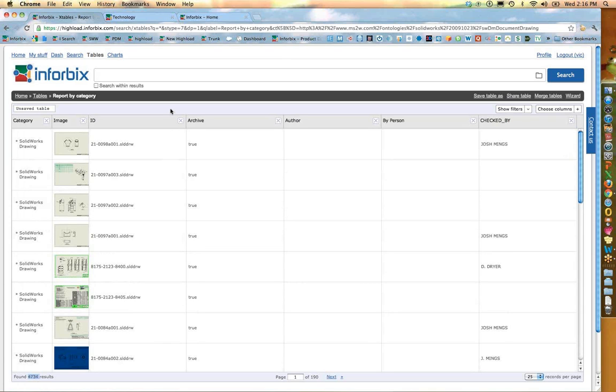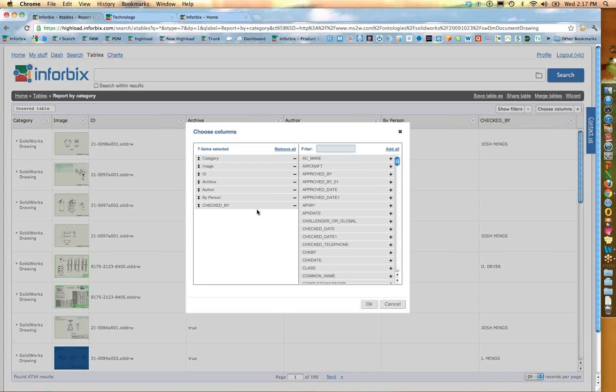However, what Inforbix has now done is aggregate all that information into a virtual spreadsheet. It's a virtual spreadsheet because it'll allow you to do a couple of things. It'll allow you, for one thing, to do a little bit of slicing and dicing. If you say, okay, there's a lot of drawings there, what can I do with that? Well, let me show you. The first thing you can do is, on the fly, just click here to choose columns. You can change the look and feel of this and change the columns so that it's meaningful to you. You can create a report or a table that's meaningful to you.